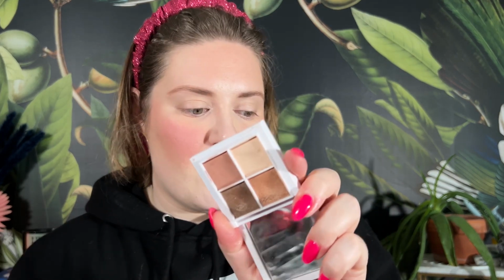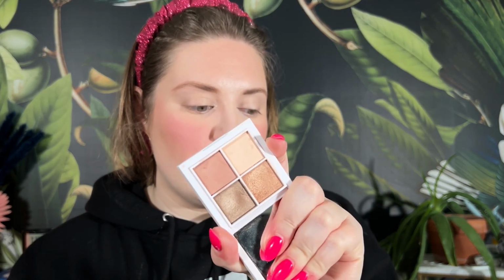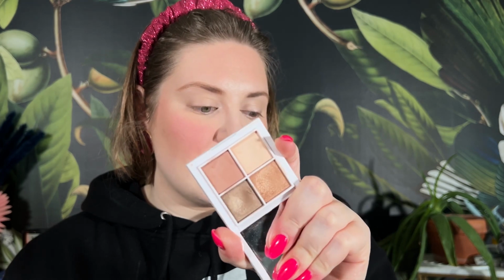This is going to be such a good comparison. And I haven't swatched this next to each other yet, so I'm curious. But I wanted to swatch it against the Makeup by Mario Nudes Quad in 1. You can see I'm really digging into a lot of these shades. I love this palette.